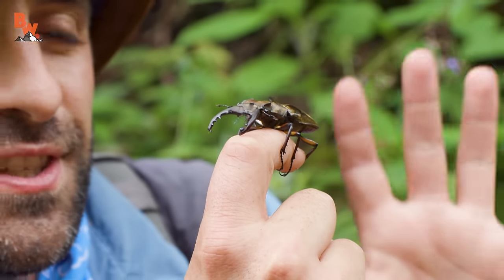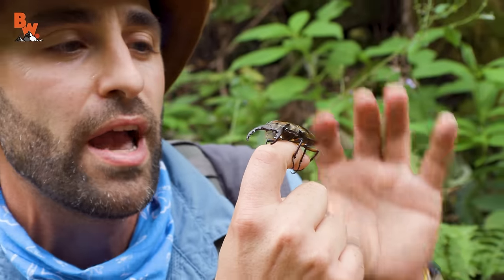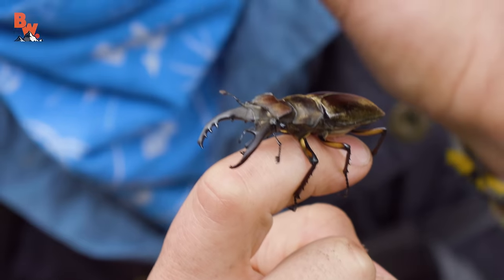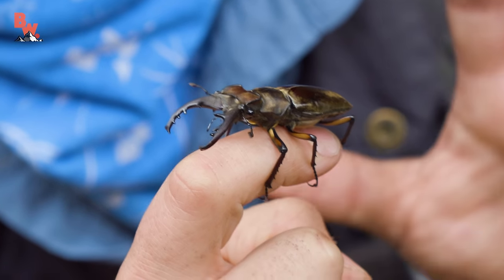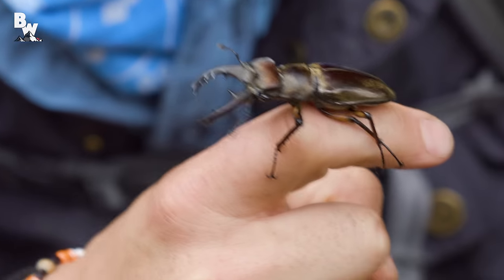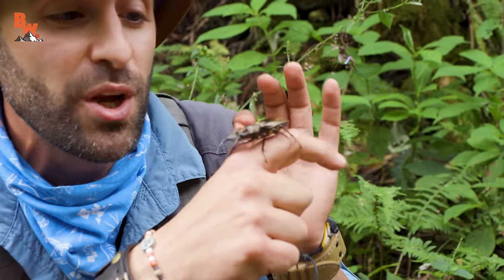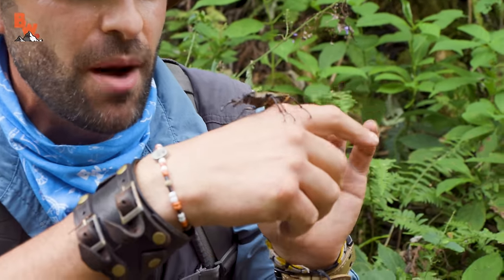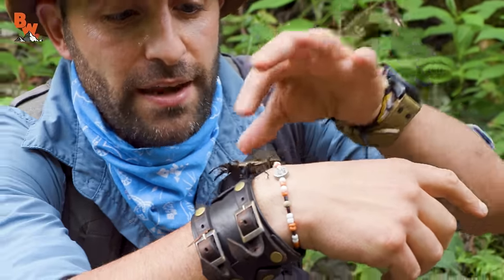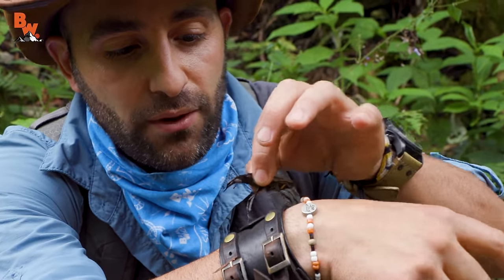Now, the male stag beetles are much larger and much more defined than the females. This is, ow, no pinching. This is without question a male. Now, there are many species of stag beetles, and I said this to the GoPro when I was up there catching it. I'm not sure exactly which species this is. We're gonna have to look it up, but it is without question a stag beetle of some sort. Now, they get that name, ooh, come here. Oh, it's hooking on again.